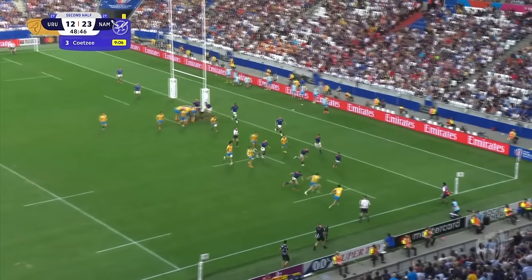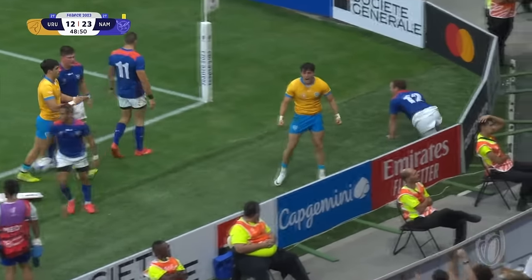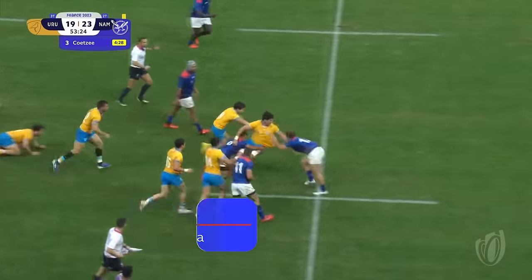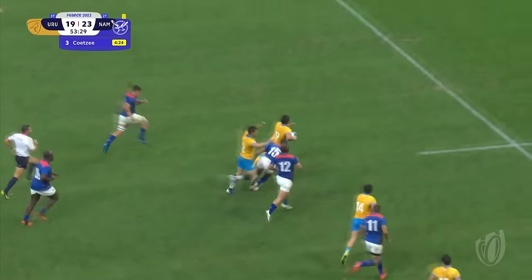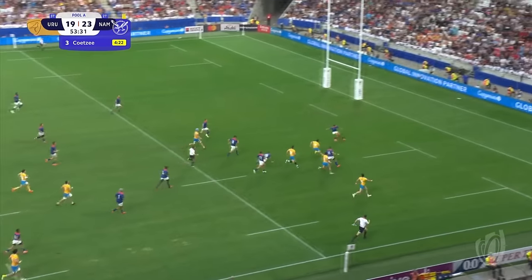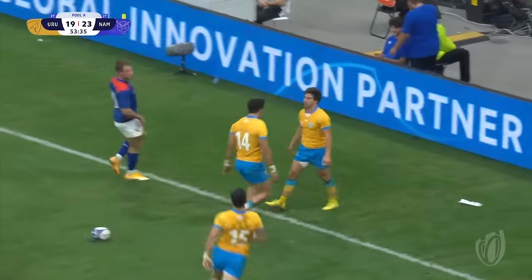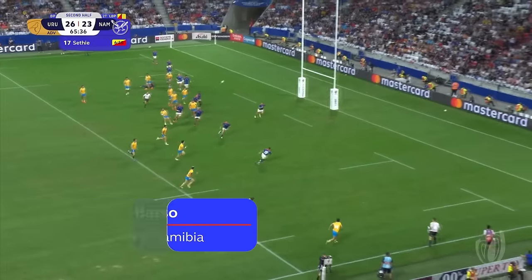Arata, quick hands, Echeverri for Amaya up in the line, diving for the line. Oh, ripped away by Berger, lands kindly though for Diaz. He tries to offload in traffic and it's still play on, says the referee. Arata swerving and weaving his way to the line. Advantage again. Another advantage. A little bit of ball playing.